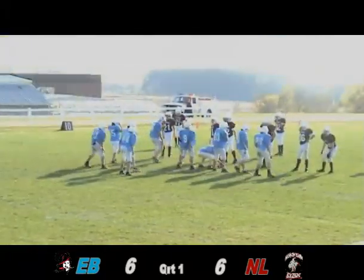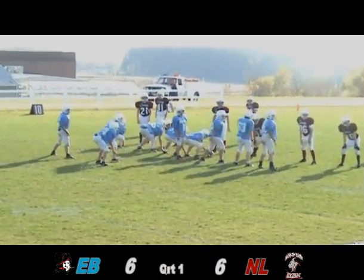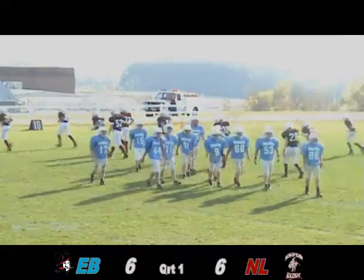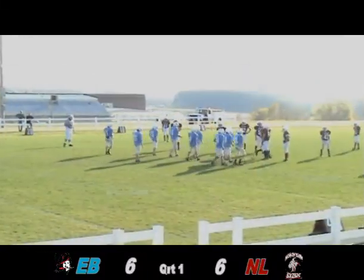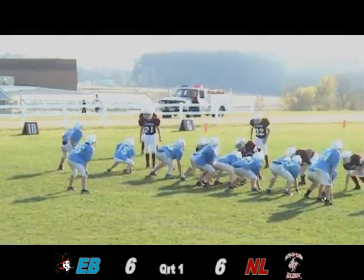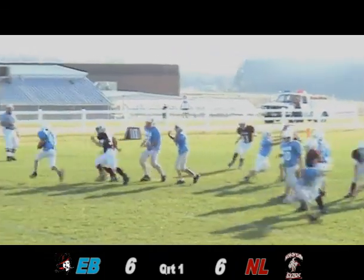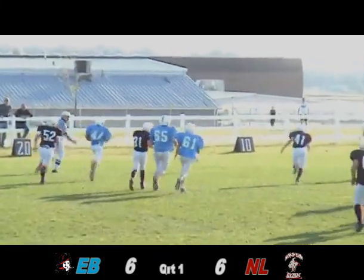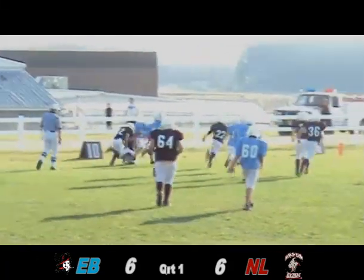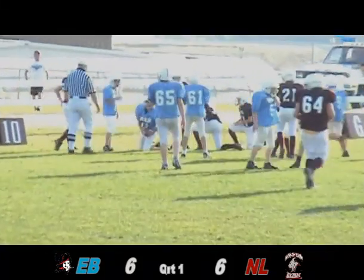We're in 4 down territory here, down on the side of the field. Bucks call a timeout, 42 seconds left in this quarter. We've got EB with 3rd and 5 at the 25 yards. Got to reverse that up. They take it. Williams has got an open field. Good move. Big gain down inside the 10-yard line.